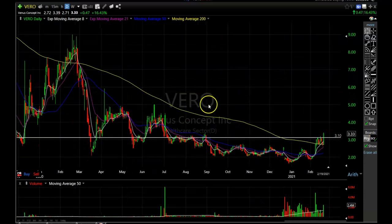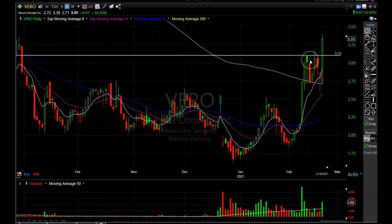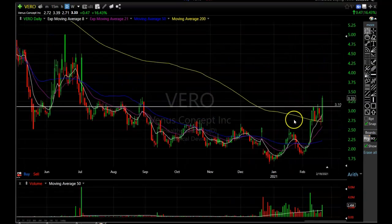Vero was having pretty much the same type of breakout pattern that I believe XTNT was doing, or maybe it was WRN. Anyway, if we zoom in a little bit, we can see it was wrestling around with that resistance area, and it now has blasted through. I believe I did a video on this on Friday as well, and it hadn't broken through this resistance level at the time of doing that video, but it looks like it has afterwards.